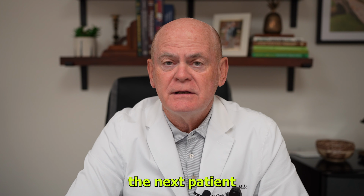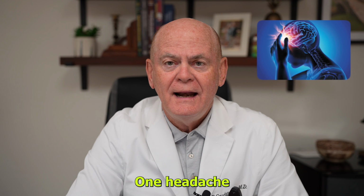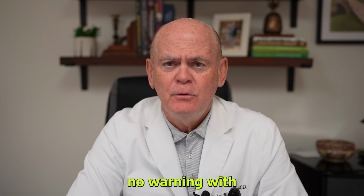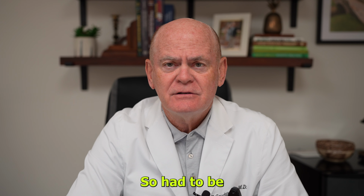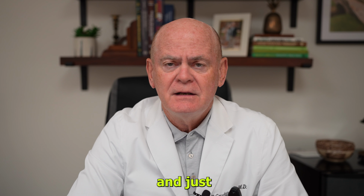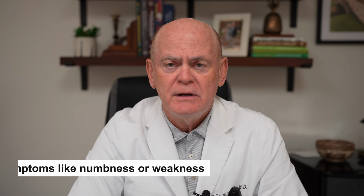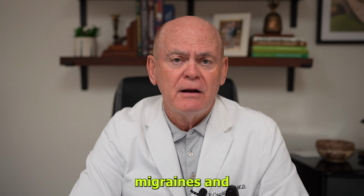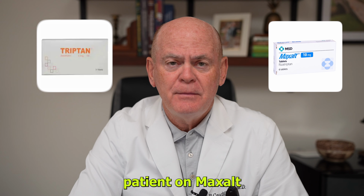The next patient came in that had headaches, and this patient had 1 headache a month, a severe, throbbing, pounding headache, no warning, with nausea, vomiting, photophobia, so aversion to light, so had to be in a dark room, and phonophobia, aversion to sound, and just be incredibly sick, and no neurological symptoms like numbness or weakness. So just a typical common migraine, and most people that have migraines have common migraines. And so I put this patient on just one of the triptans. I put this patient on Maxalt.